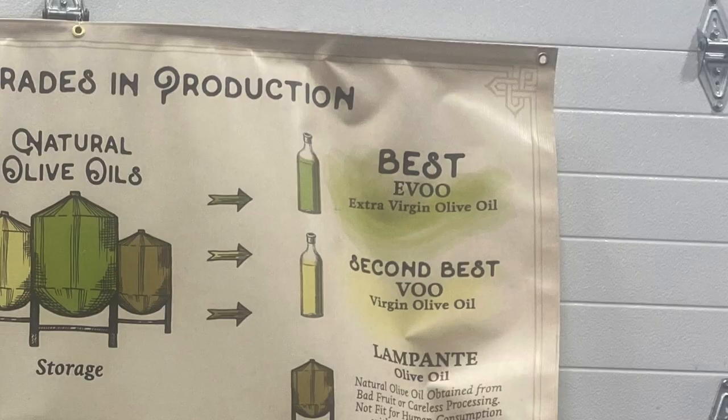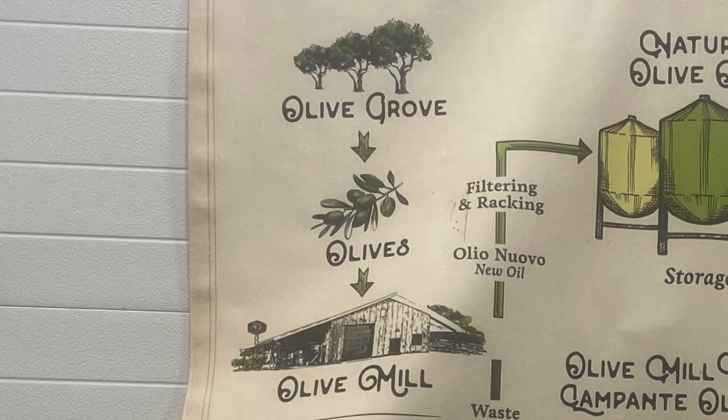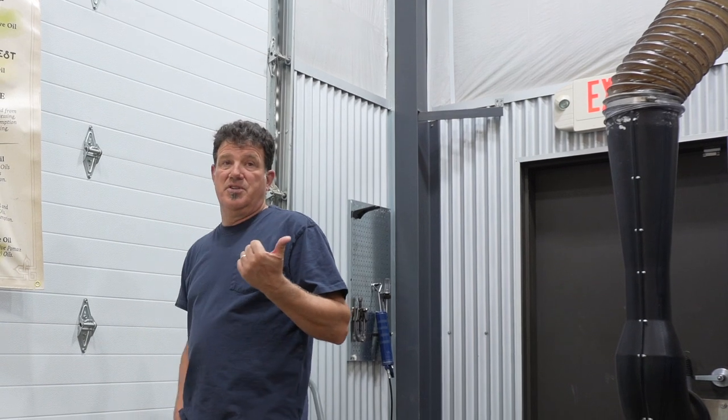So extra virgin and virgin are grades of olive oil that are made in a cold press facility, which this is a cold press facility. Extra virgin and virgin, the highest grade is extra virgin. Virgin is the next down, and there's a pretty big drop off between extra virgin and virgin.